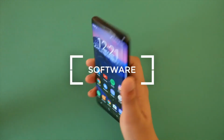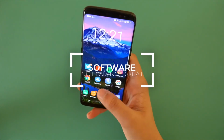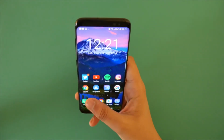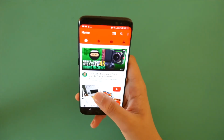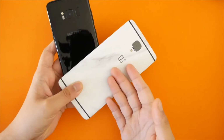Software for me was a hit and miss. It's actually quite nice this time and I do genuinely like it, but it does slow the phone down. I did a speed test with the 3T, which actually has a slower processor, but because it was running on almost stock Android, it beat the S8 out in most tests. You can watch it by clicking the eye in the top right now.